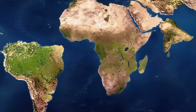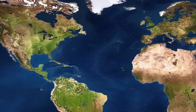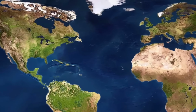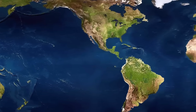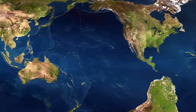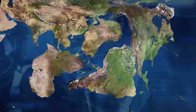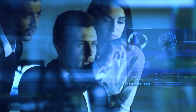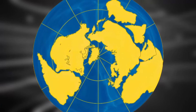Seafloor spreading causes continents to move away from each other. Right now, North America is moving away from Europe at a rate of 1 inch per year. This doesn't seem like much, but give it 50 million years and the Americas are gonna bump into the western part of Asia. The two landmasses will form a new supercontinent. Geologists from Yale University have a name for this land, Amasia. Talk about rushing before the oar.